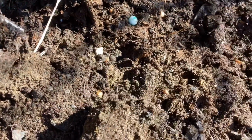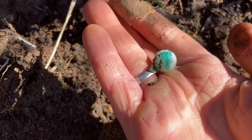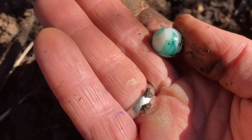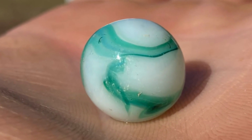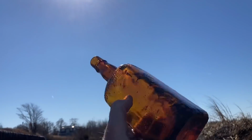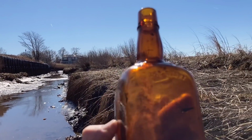Haha, we're back to the marbles this week. This guy just popped in. Nice white with some blue-green, greenish in there. Excellent. Hard to leave these behind. They just got great color to it. Nice liquor bottle. Cool top. Cool design. I'm just running out of room for all these things.